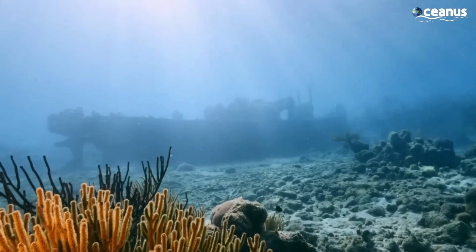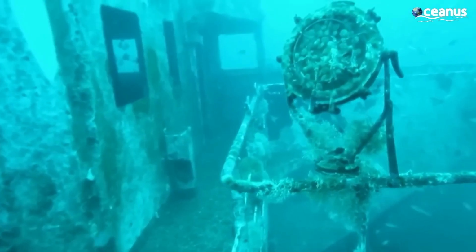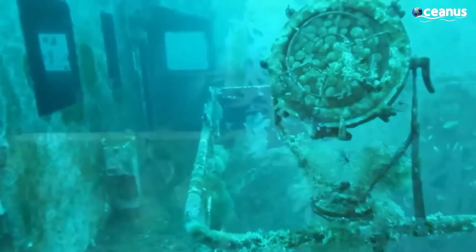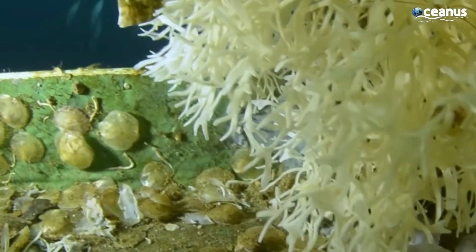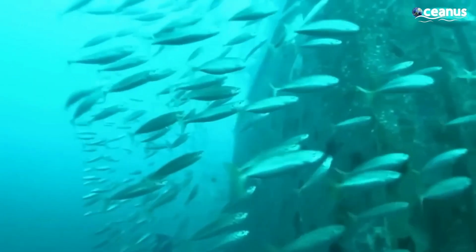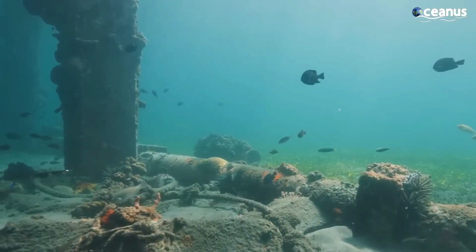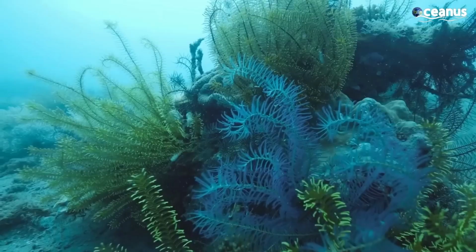Salvage teams can examine the extent of damage, corrosion, and deterioration that may have occurred while the ship was underwater. This information is essential for determining the feasibility of recovery and the appropriate lifting methods to use.